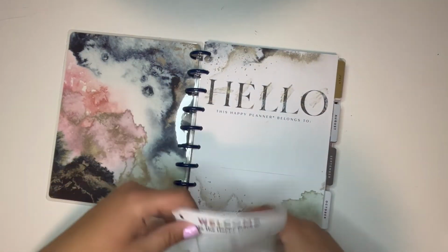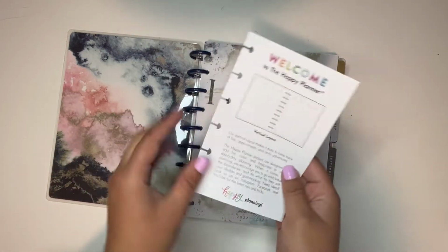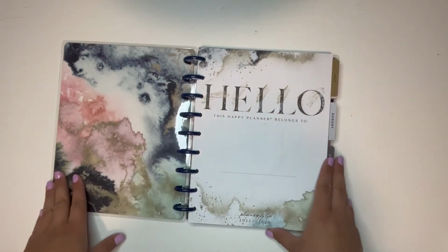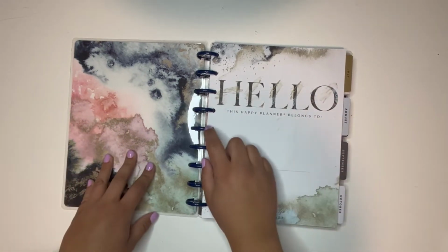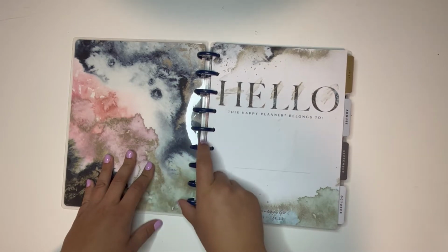And just like this little intro card, just in case. I don't know, there it is if you want to read it. Okay, I like how this looks. This is very, like, I don't know, sophisticated. It would look better with some metal discs, so we'll probably be changing these out.